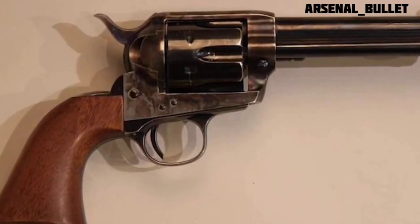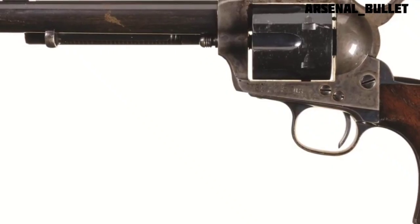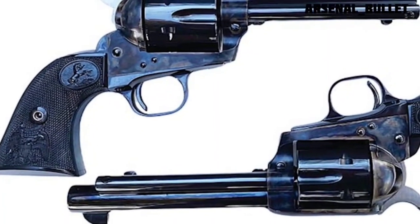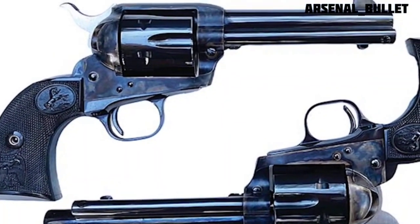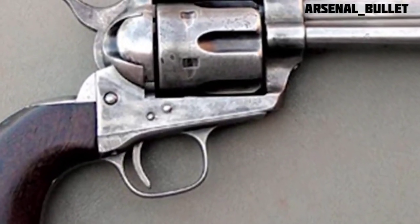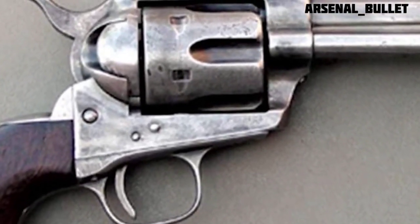The SAA or Peacemaker was still in use at least as late as the 1950s in the hands of Western lawmen. It was a favored handgun of Lawrence of Arabia, General MacArthur, and General Patton, not to mention Frank Hamer and Lone Wolf Gonzaullas. All used the Peacemaker as it was meant to be used.